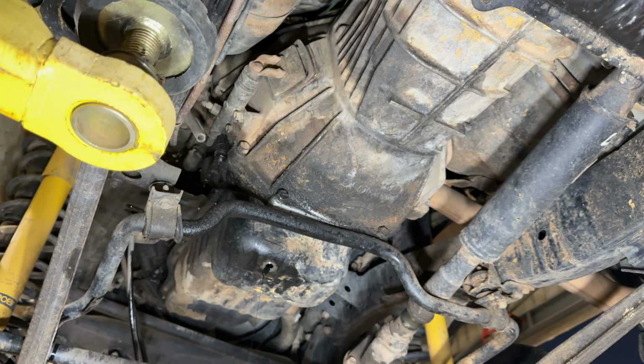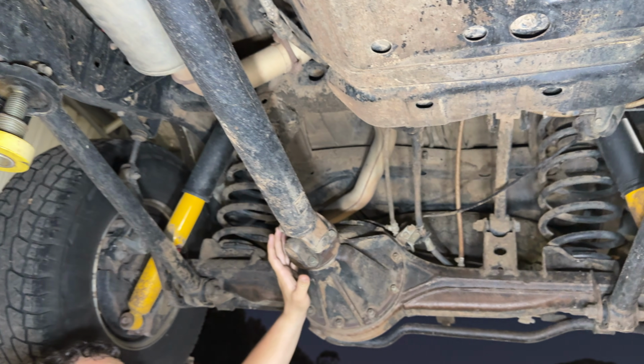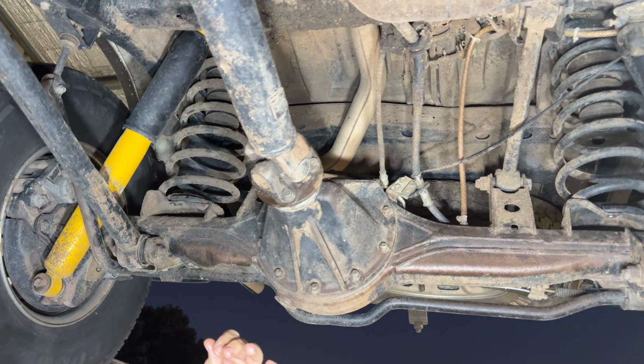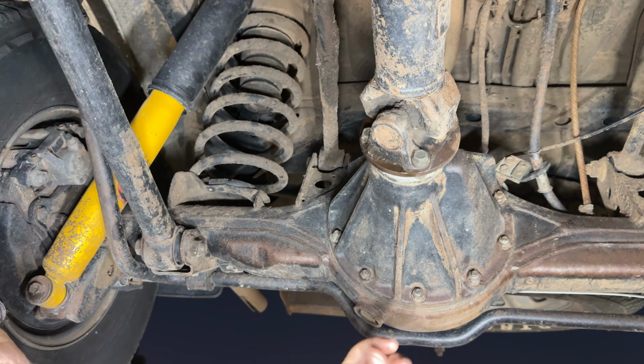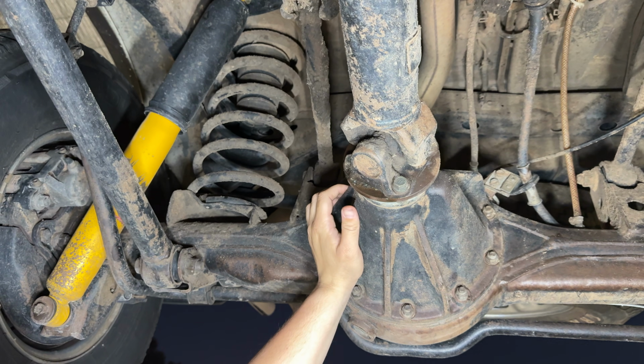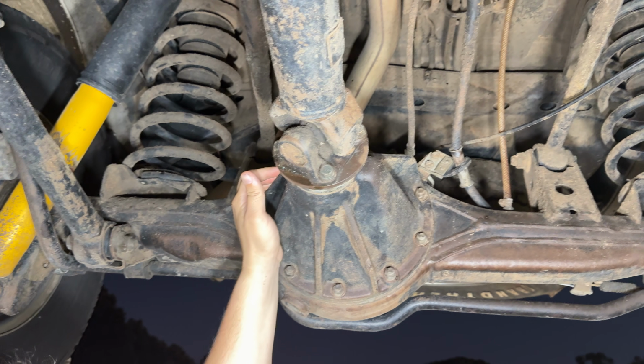Yeah, so this is the 80 series. We'll go more to the back, to the rear diff. It's got some, I don't know what that is. Interesting to see what the qualified mechanic reckons of the purchase.